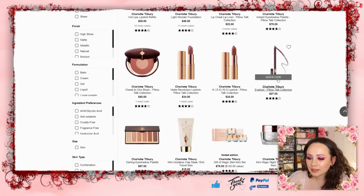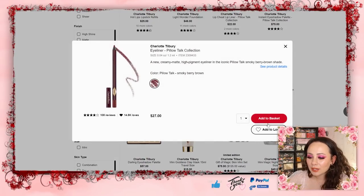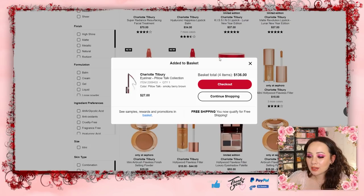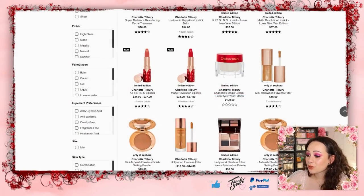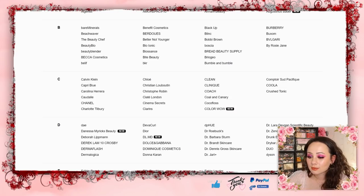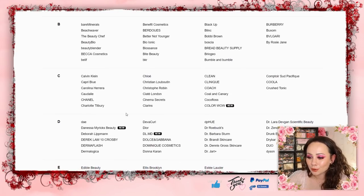Oh, here it is. This is what I want. I really like her eyeliners, we're just adding for fun. It doesn't mean anything. And if I choose to get all of this, it's none of your business. I spend money so you don't have to.